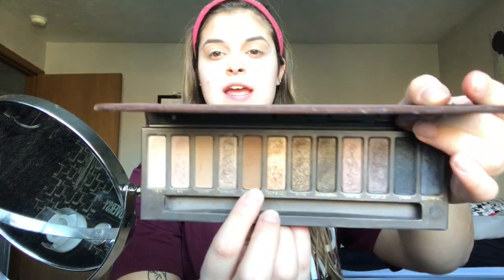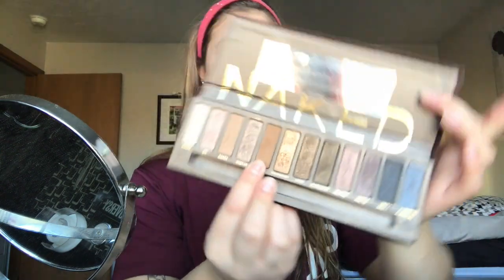I'm gonna take the shade Buck right here, which is one of the classic ever crease colors I think that has ever come out in this palette. It was used for so many looks back in the day. So many people used it because it was just such a good crease shade. So we're just gonna see how it is now.